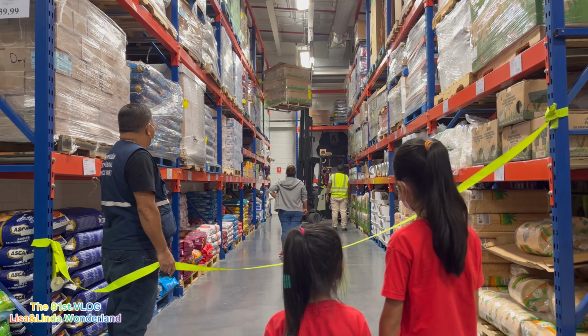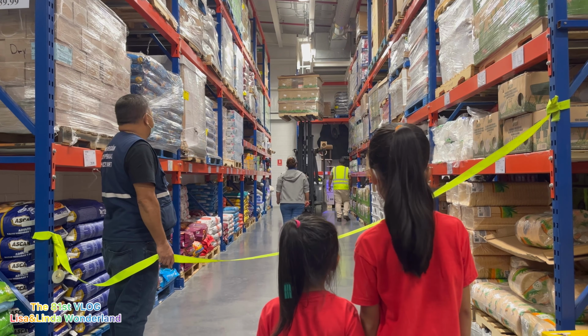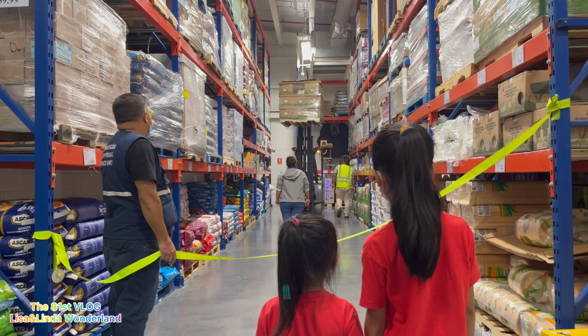My sister and I are watching how they move things from high places. Look at that dog food. I think this is dog cookies. This dog is so cute. Also, you need to buy a leash if you have a dog.